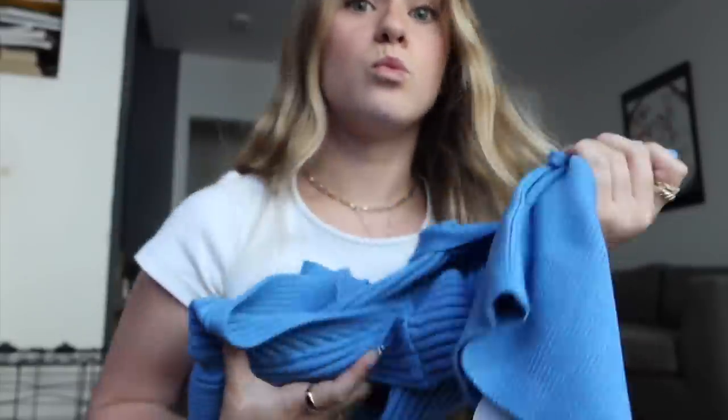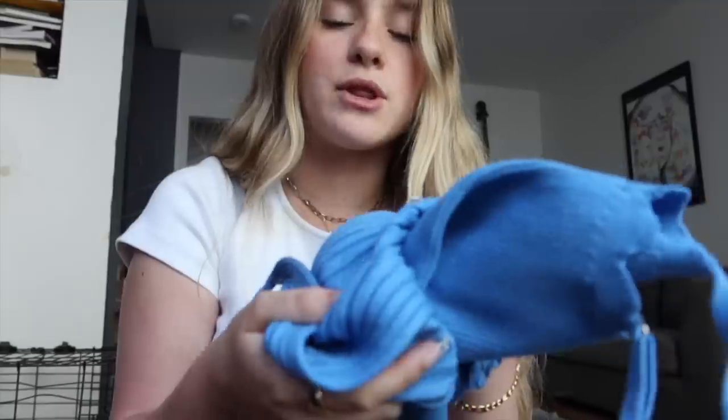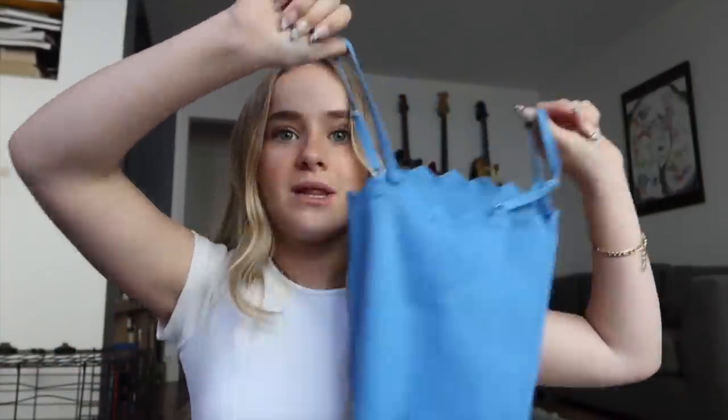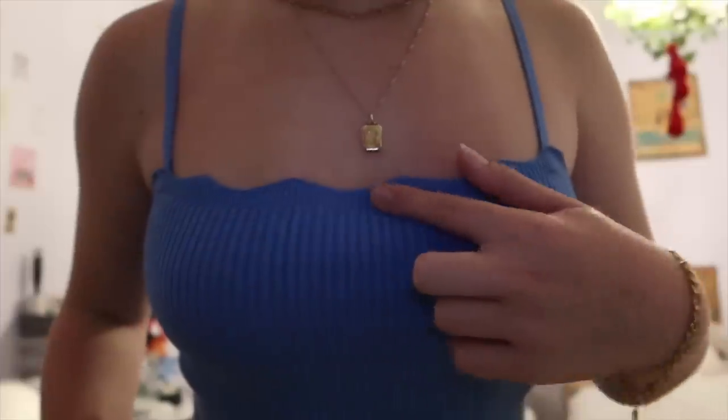Okay. Next top, you're like, looks kind of familiar to this top. Well, they're kind of the same color. No, they are the same color. They're like a little bit different, but they're kind of the same. This top, it looks very tiny, like when you just put it up to your body, but it stretches so much. It has this little like wave on the top, which is so flattering.